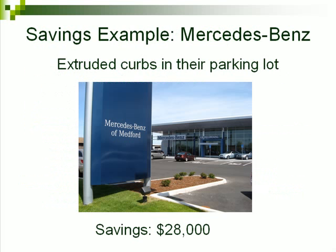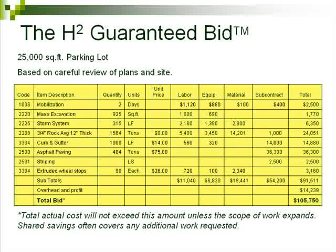One example of how H2 saved the client money was with the Mercedes-Benz parking lot in Medford. H2 suggested extruded curbs in the parking lot and saved the client $28,000.